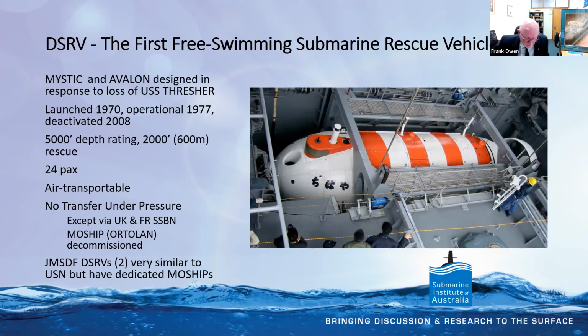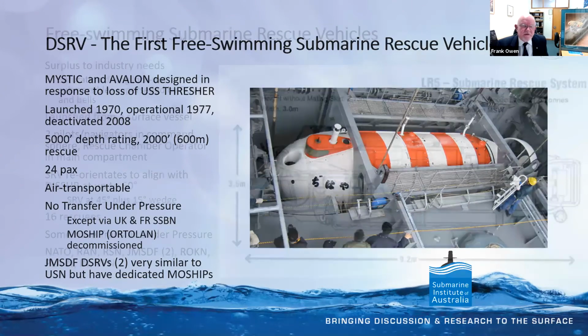They spawned the Japanese deep submergence rescue vehicles, which are also capable, but in many ways are more capable because they're fully integrated with a complete transfer under pressure and hyperbaric treatment system in the 2 Japanese motherships, Toyoshio and Chihaya. They are, however, not air portable in the way that the US Navy's DSRV was.